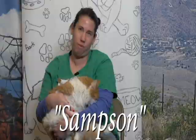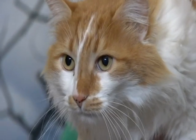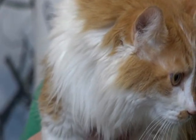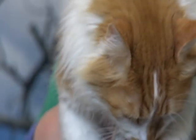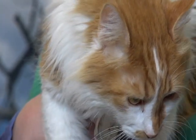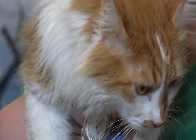This is Samson. He is 2 years old. He's a domestic, orange and white, long-haired. He loves playing with wand toys, but he's also very loving. Again, this is Samson. He is 2 years old. He is an orange and white domestic long-haired.